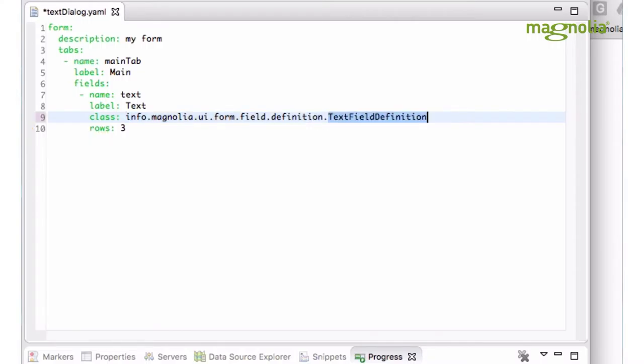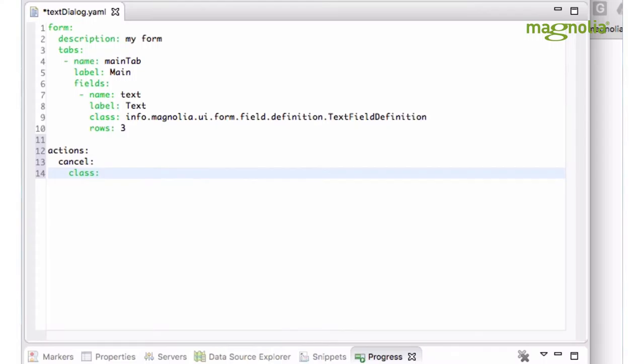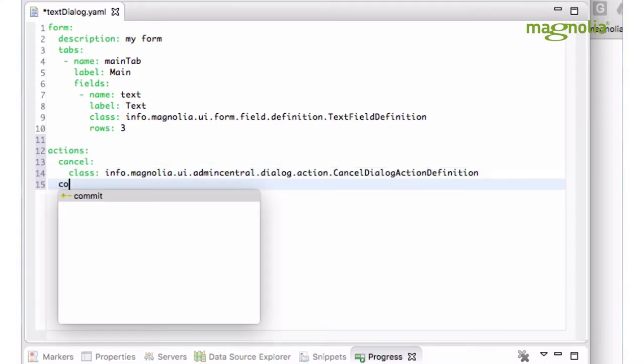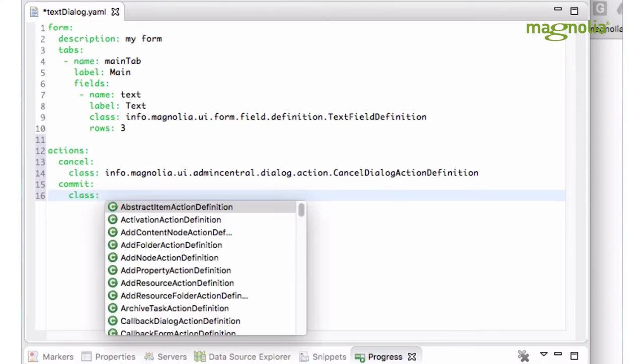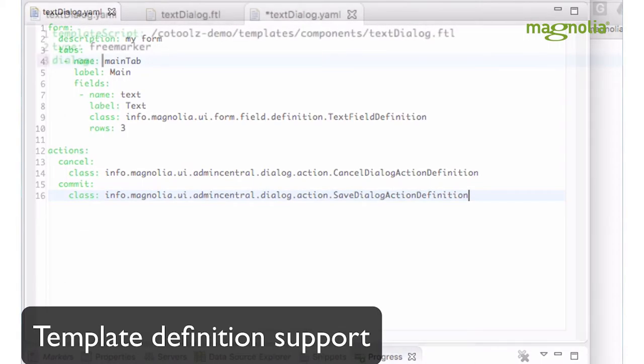So let's undo this. The last thing you need is actions, and you maybe usually would copy paste this code, but I think with CoToolz it's feasible to just type that in, to commit here, class, and then save dialog, enter, and it fills out all this code for you.